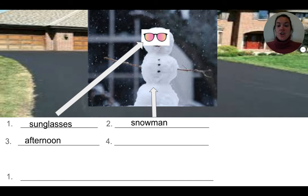Afternoon. Afternoon is a time of day, so you can see that it's sunny outside, and it's probably mid-afternoon. It's definitely not in the nighttime, and it's definitely not in the morning. Well, it could be in the morning, but we're going to say it's the afternoon to practice our compound words, because this is a compound word. It has the word after, and it has the word noon, and when you put them together, it has a whole new word.